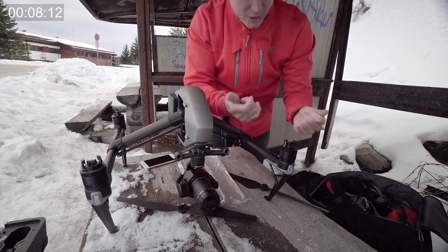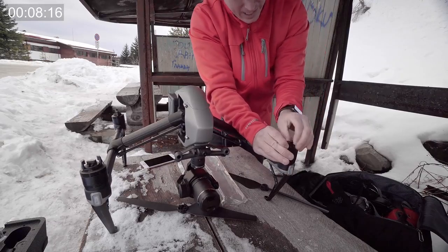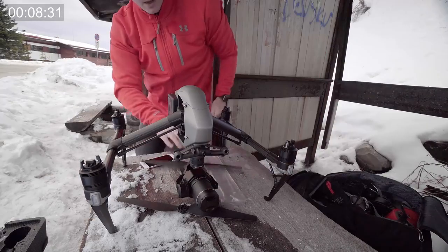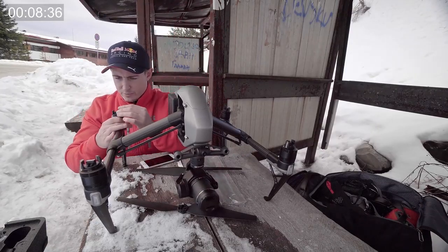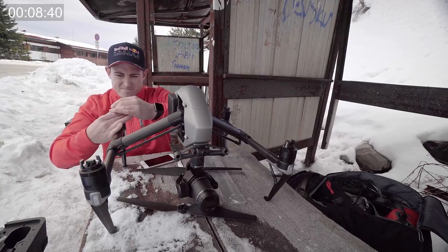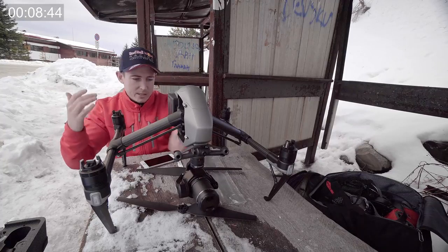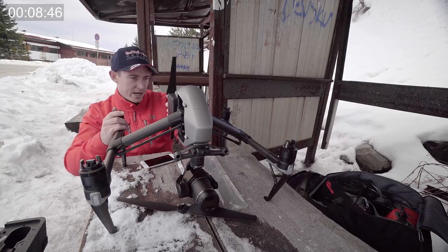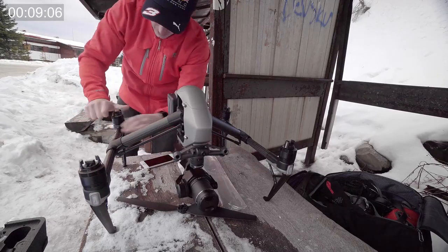Man. Of course, your hands get colder and more irritated as you go. People are gathering around and watching. Kind of funny, it's like, how many idiots does it take to put a propeller on? One, clearly. If I actually have to stop and get my phone and Google how to put propellers on a DJI Inspire, that says a lot in a bad way.